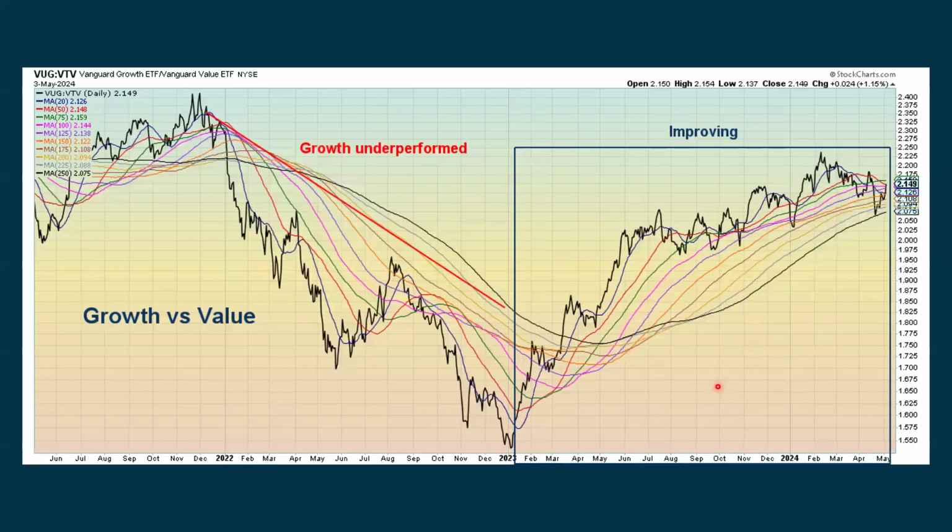This is an ETF, growth versus value, where I could have put this on the positive side. We came all the way down to this 250 period moving average, and we've been bouncing up off of that, but we're still inside the rainbow. If we can get back up and go above this rainbow, that would turn things more positive.